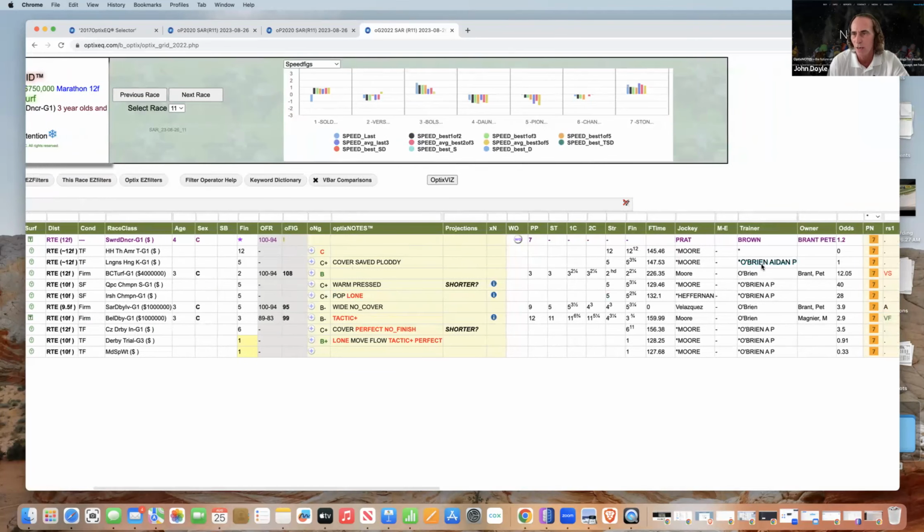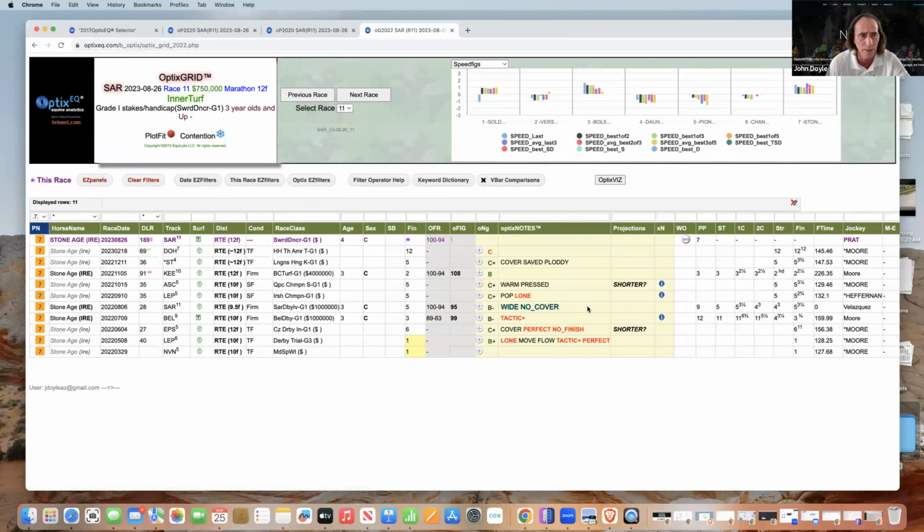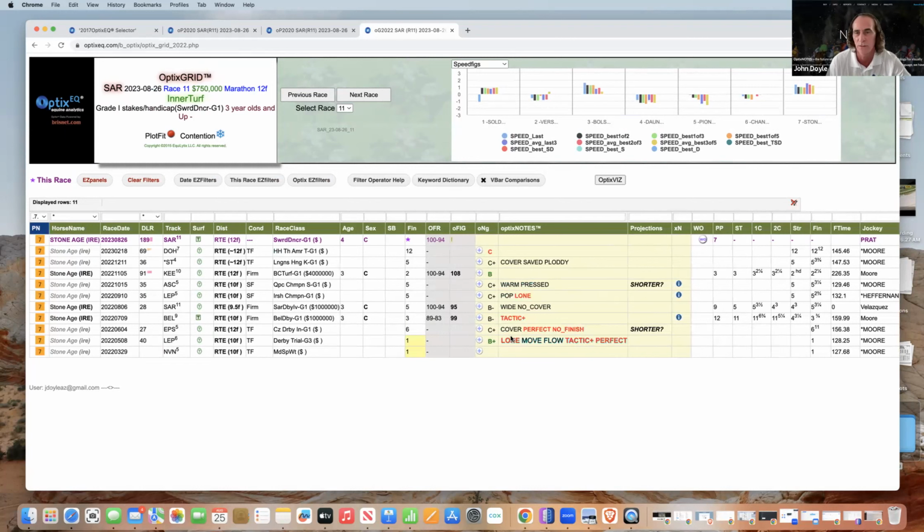He's actually in the Brown barn now. So he switched off of Aiden O'Brien. He was terrible in these 2 races. I know they're grade ones, but they weren't in Europe. They were not. One was in Hong Kong and the other one was in Saudi Arabia. He was terrible. Didn't do no running. I mean, none. And even if you look back, look at all the red. Even before, I did not like this horse at the Breeders' Cup.